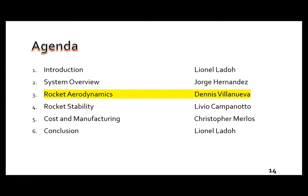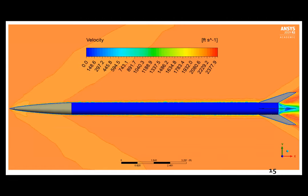Next up is Rocket Aerodynamics by Dennis Villanueva. Good afternoon, I will go over Rocket Aerodynamics.